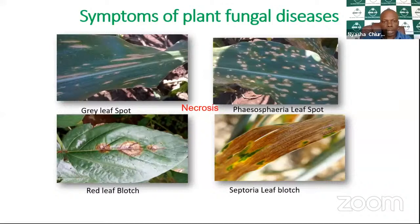fungi usually cause what we call necrosis. Necrosis is the death of plant tissue. You see those brown spots or brown lesions on the leaves. That is what we call necrosis. And on fungi, if you look closely on that leaf with the red leaf blotch, the necrosis crosses the veins. So that is a major characteristic of fungal diseases. If you look closely on your leaf, if the veins are crossed, there's also death of tissue. That means there is an indication that it could be a fungal disease.